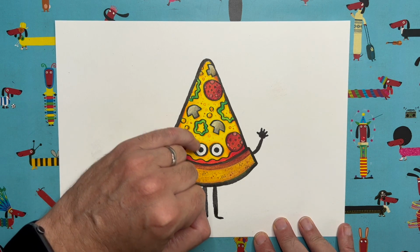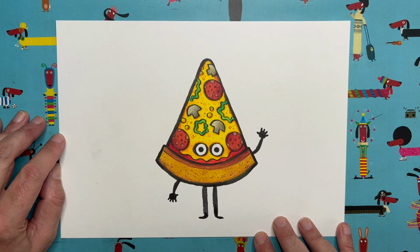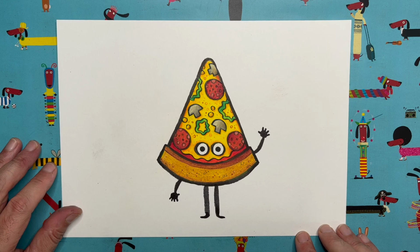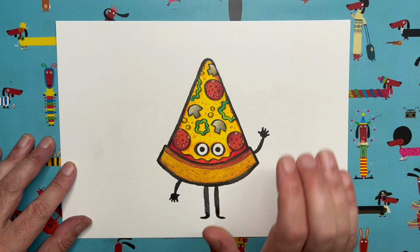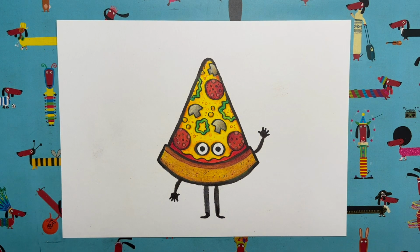Can you see I've added these little circles and dots and spots, a bit like when we do dinosaur skin, or lizard skin. I've done a similar technique just to give the cheese a bit of texture there as well, and also on the crust. So the crust is brown. I sort of did a slightly darker bit on the inside of the crust just to suggest some depth. And again, I added some spots and some dots.